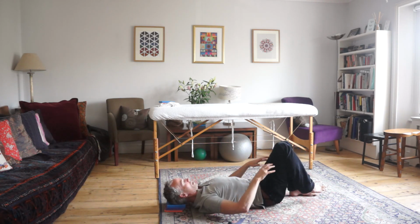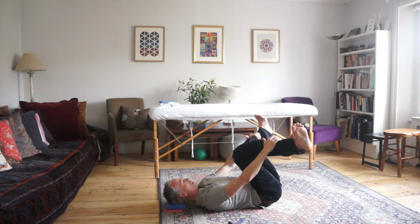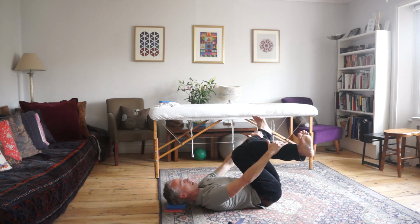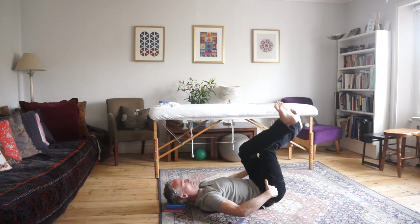I often think this is a really good one to open the hips, so I really love this one, just crossing the legs over each other. And you can use the hands to encourage the legs to come towards you, so you're holding onto the shins. And cross over again, so this really opens the hips here.